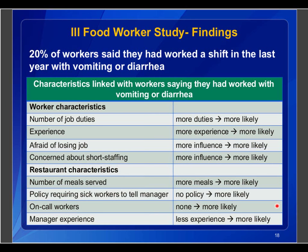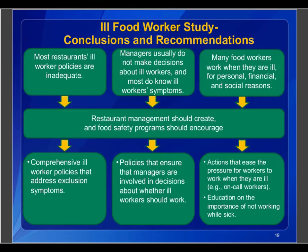So those workers were working with managers that may not have known whether or not the worker could work while ill, or they may not have been actively involved in the decision for the worker to work while ill. So those were our primary findings, and we did make a number of recommendations for food safety programs and for restaurants, and I've tried to summarize them here on this slide.